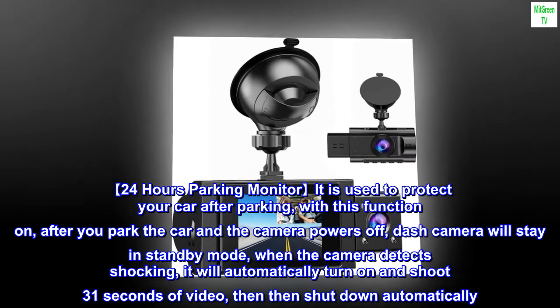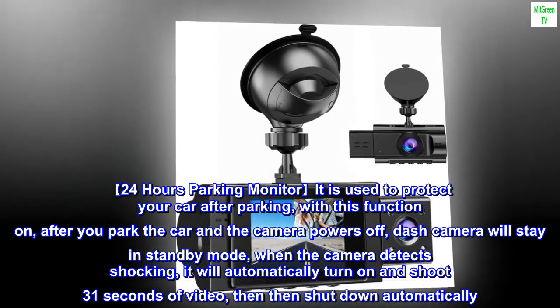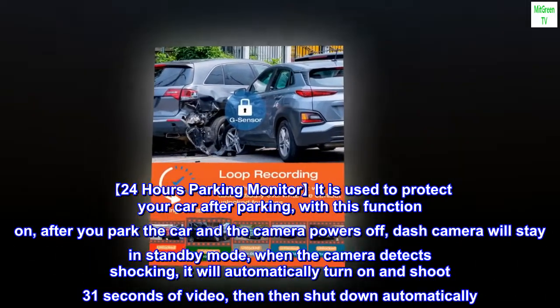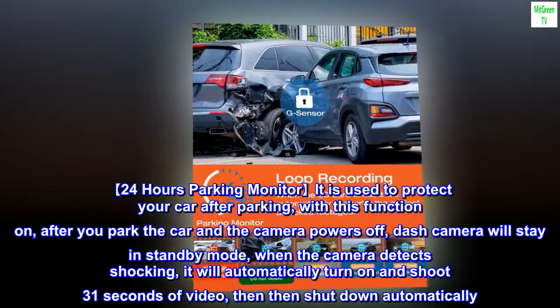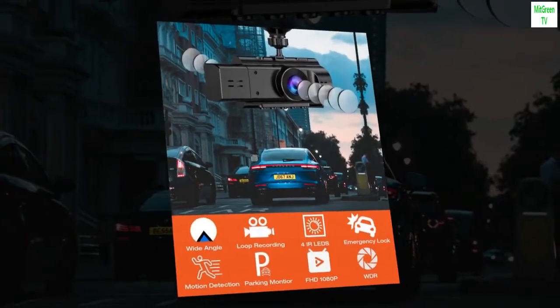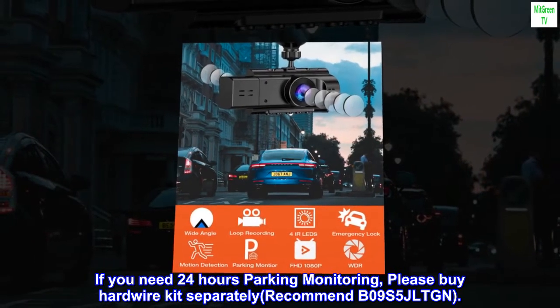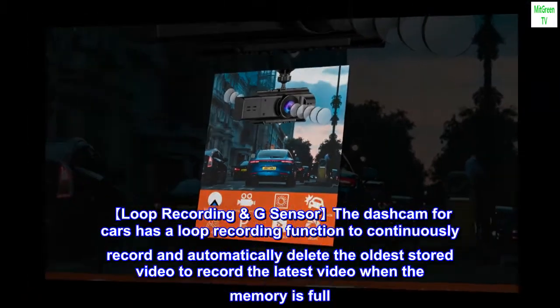24 hours parking monitor. It is used to protect your car after parking. With this function on, after you park the car and the camera powers off, the dash camera will stay in standby mode. When the camera detects shocking, it will automatically turn on and shoot 31 seconds of video, then shut down automatically. If you need 24 hours parking monitoring, please buy hardwire kit separately. Recommend B09S5JLTGN.